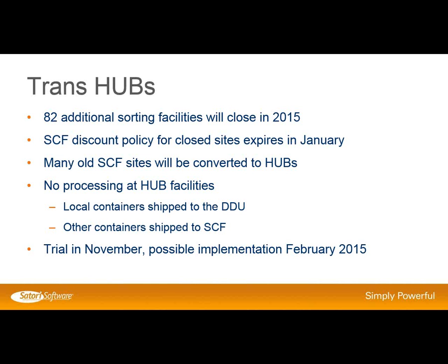There are quite a few different details that are still being worked out, such as whether there's a separate discount for hubs versus SCFs, and whether you get your SCF discount at that location. But there is going to be a trial starting here in November to test out all of this information and make sure we've got all of our ducks in a row as far as what's actually going to happen. The earliest that this will roll out will probably be around February of next year.